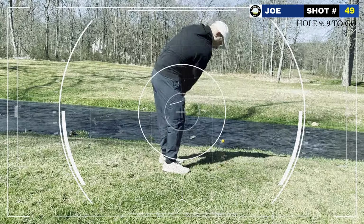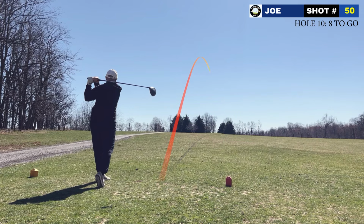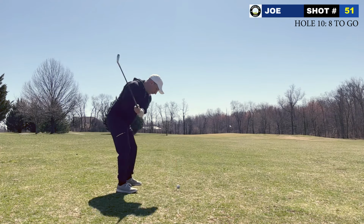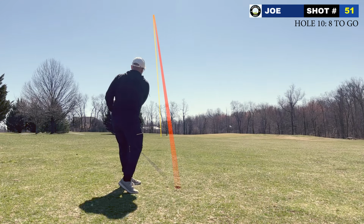Okay, not playing horribly badly out here. We gotta keep it up here. Try not to repeat the mistakes from the front 9. But yeah, the way I played yesterday, it was terrible. So this is a lot better, and we're gonna keep it up. All right, here we go. Shot 50. So far, so good.